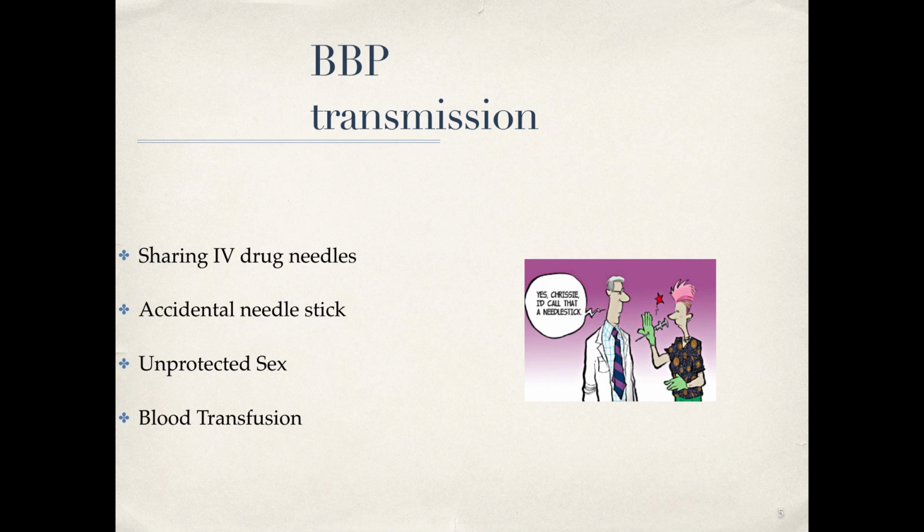So how are BBPs transmitted? Well, they are transmitted from sharing IV drug needles. So if you and your friend are injecting drugs via a needle, and your friend is infected with HIV or hepatitis C, and you use that needle after they have, you are now susceptible to not only the drugs that are injecting into your vein, but the bloodborne pathogen as well.